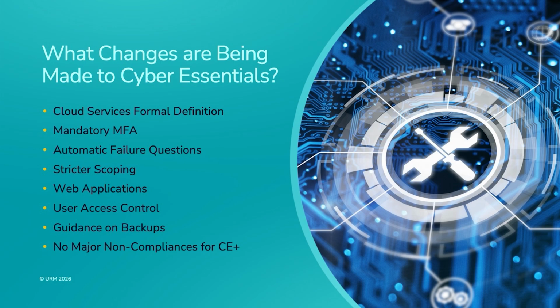And then user access control, again, is tightening up all the time around who has access to your organizational data. The guidance on backups remains largely unchanged. There's just slightly more emphasis on it now. It's been moved to the very top of the requirements for infrastructure document to put an emphasis on organizations backing up all of their information.